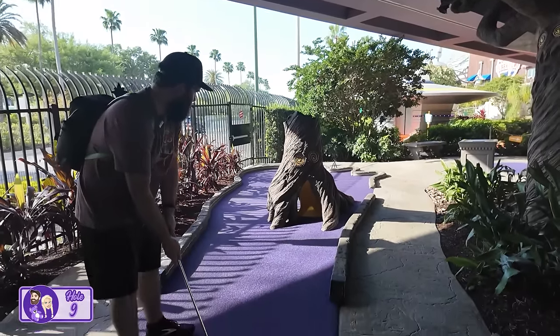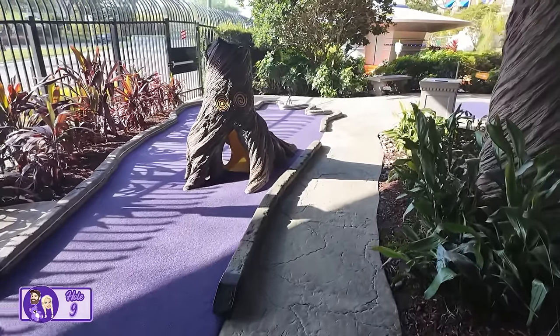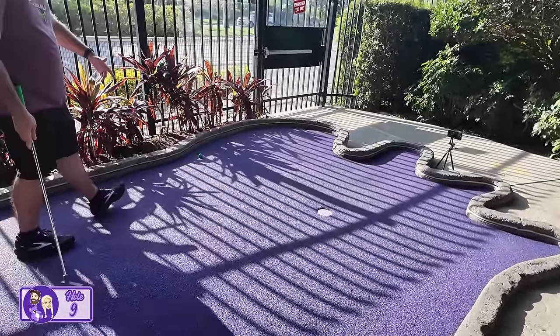Well, you already have one hole-in-one of your own, so maybe you can squeak out another one here. Beautiful. Oh no, I bounced through the tree. I bounced all the way to the left, unfortunately, and I stuck over there. So I made it through the loop-de-loop, but it went all the way over here.